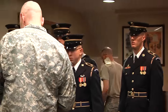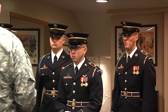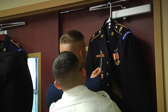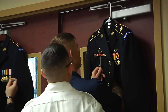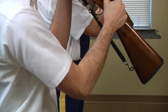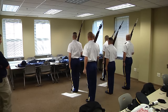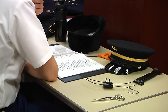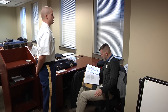So we put soldiers through two different types of training. It could either be a two-week TDY class, as we call it, or it could be a 30-day TDY class. The TDY cycle is to get prospective guards to learn the basics of uniform, rifle manual, marching, and memorization of history and facts, each of which is completely unique to the Sentinels.